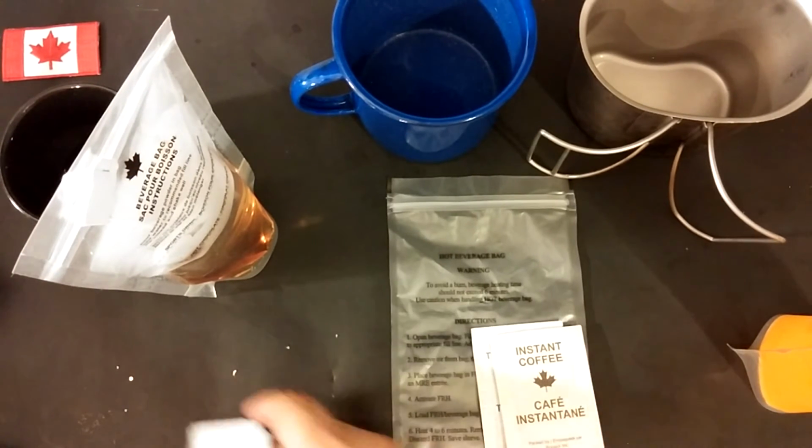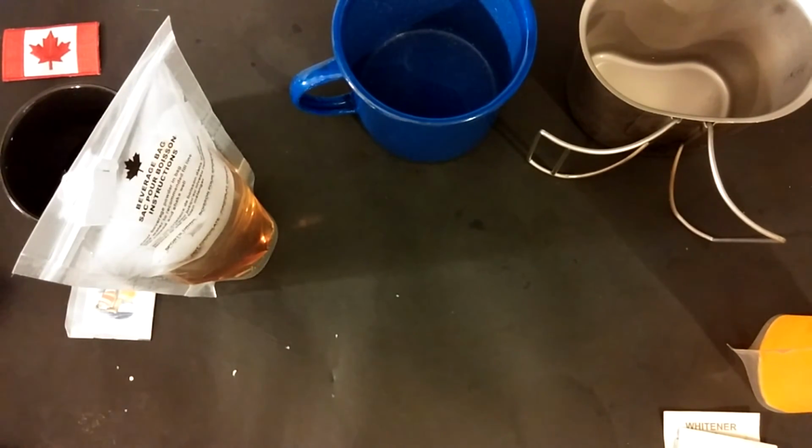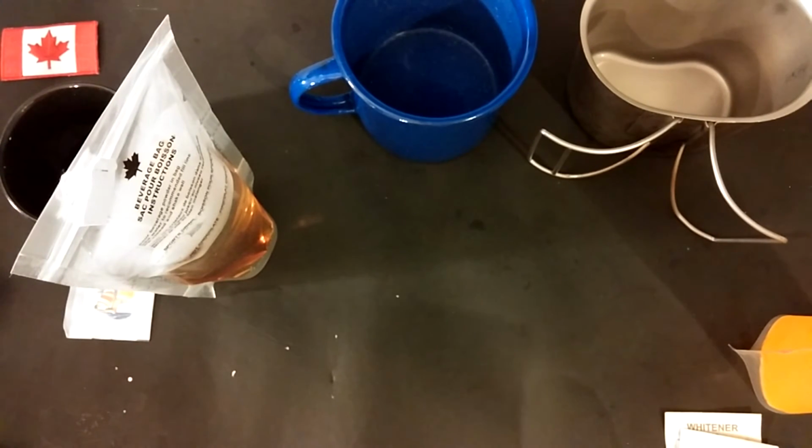And we're going to set our sugar with our tea here. We have our hot beverage bag, to which we are going to add 6 ounces of water for coffee. See, much harder to work with, because now I have to actually put that somewhere that'll hold it.